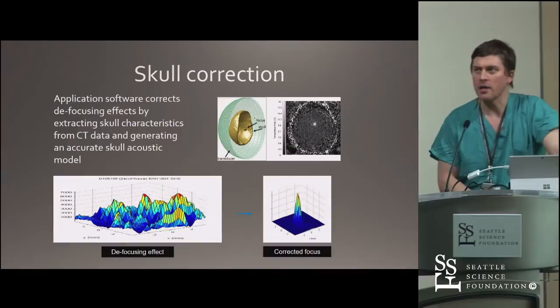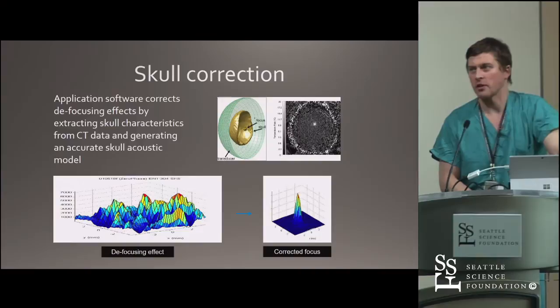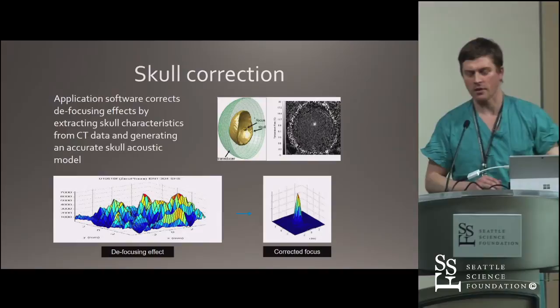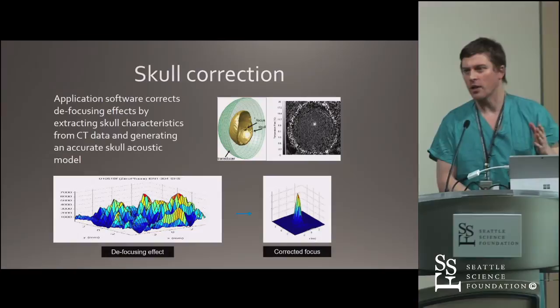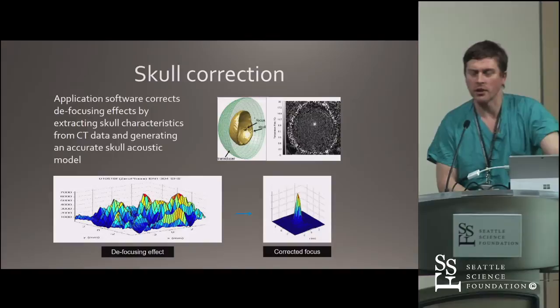The main thing that's allowed this is the skull correction with the ultrasonic devices. So before, the beams of the ultrasound would hit the skull, and because of the corrugations in the skull, the waves would be bent off in all sorts of random directions, and so you get no focus of energy to a point deeper than the skull. And now, using a CT correction algorithm, we can focus the beams of ultrasound, and they hit a spot deeper in the brain with very accurate, submillimeter accuracy.